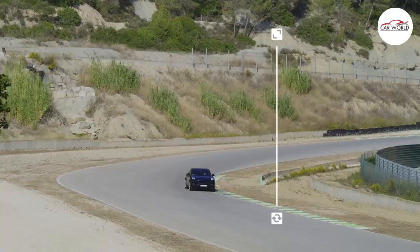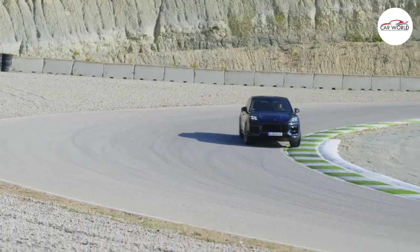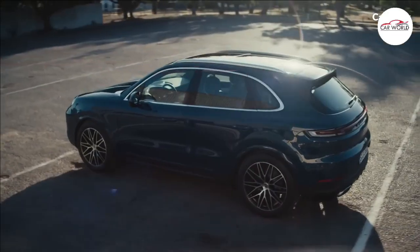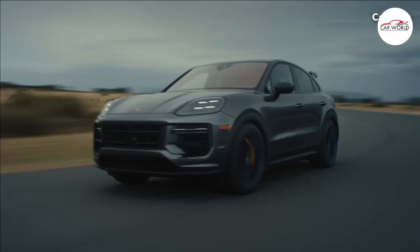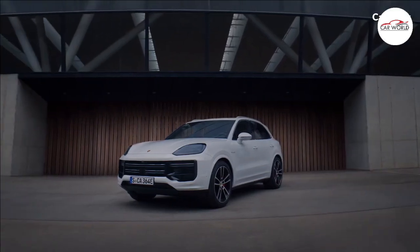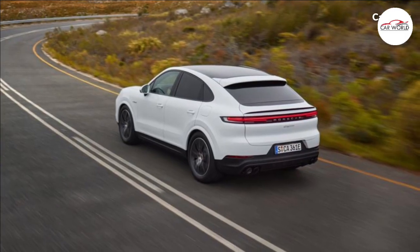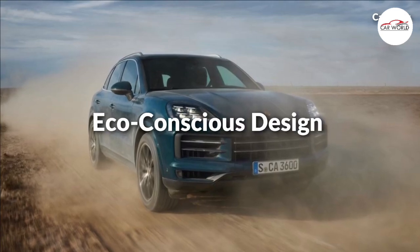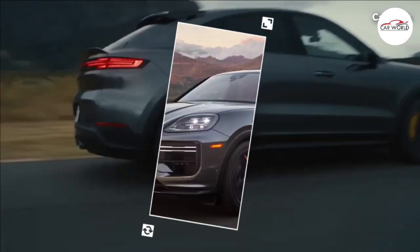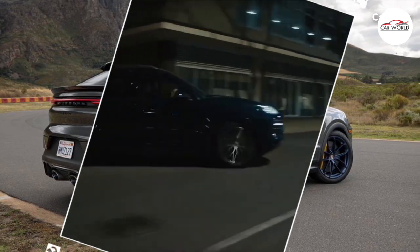The GTS bridges that gap, however narrow it may be. Equipped with every performance option: rear axle steering, $1,280, Porsche Dynamic Chassis Control Active Roll Stabilization, PDCC, $3,580, Sport Chrono, $1,100, and Porsche Ceramic Composite Brakes, PCCB, $9,070. The Cayenne GTS delivers more road feel, more athleticism, and an altogether more focused vibe than the more mall-friendly Cayenne S. Porsche tunes the active anti-roll bars, PDCC, as well as the non-active roll bars standard on the GTS, for firmer roll resistance than you receive in a Cayenne S.